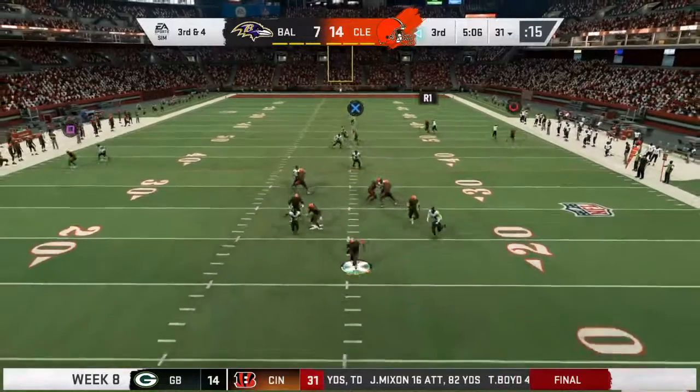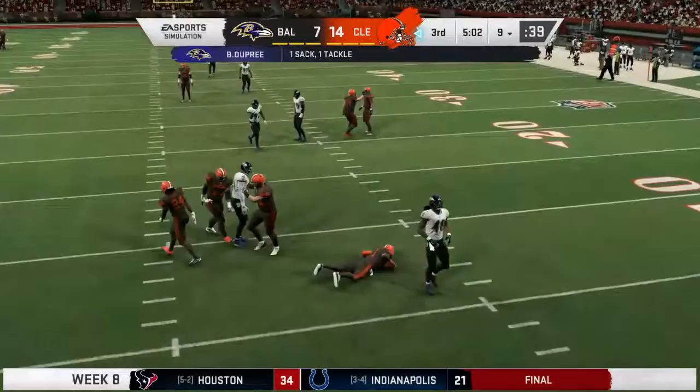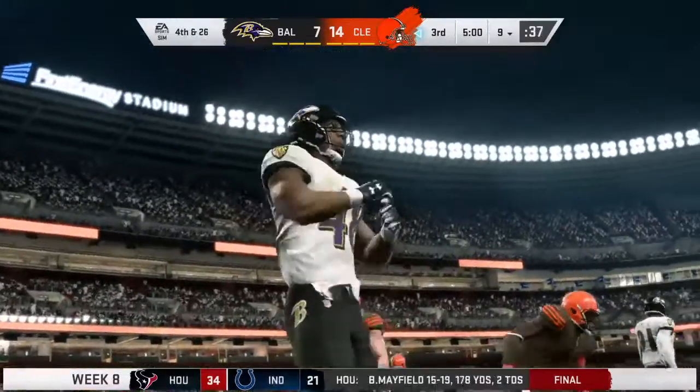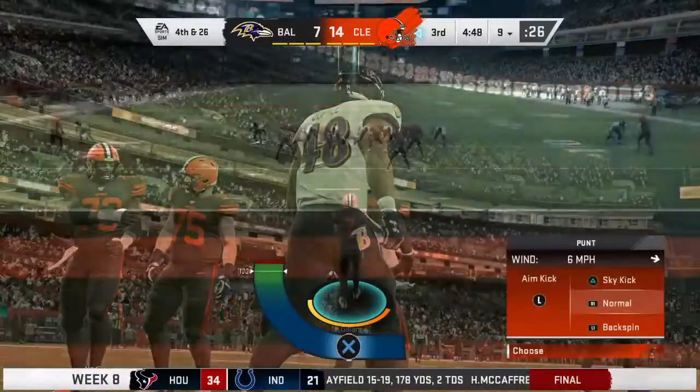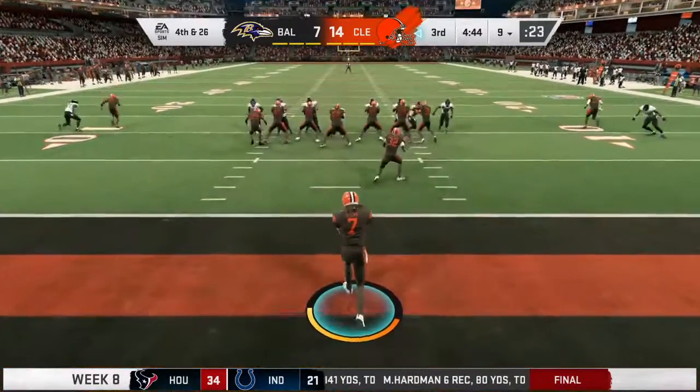From the gun, here's Watson. And a big loss here as he's taken down. Bud Dupree able to finally wrestle him down for what's just going to be a huge loss, and it takes us to fourth down as well.